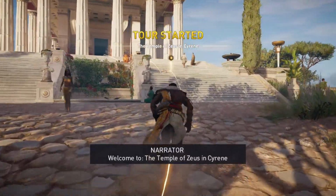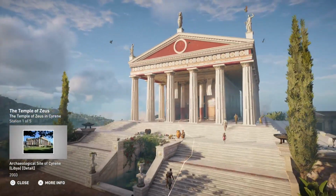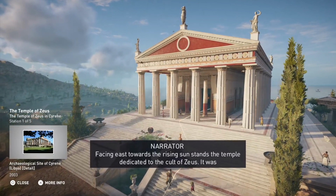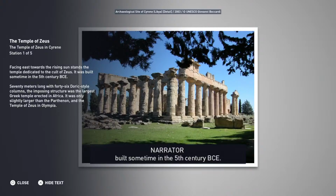Welcome to the Temple of Zeus in Cyrene. Facing east towards the rising sun stands the temple dedicated to the cult of Zeus. It was built sometime in the 5th century BCE.